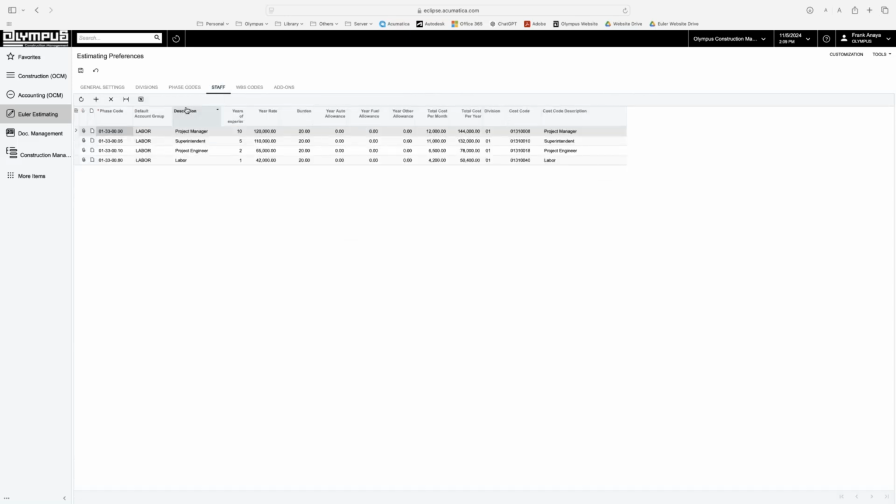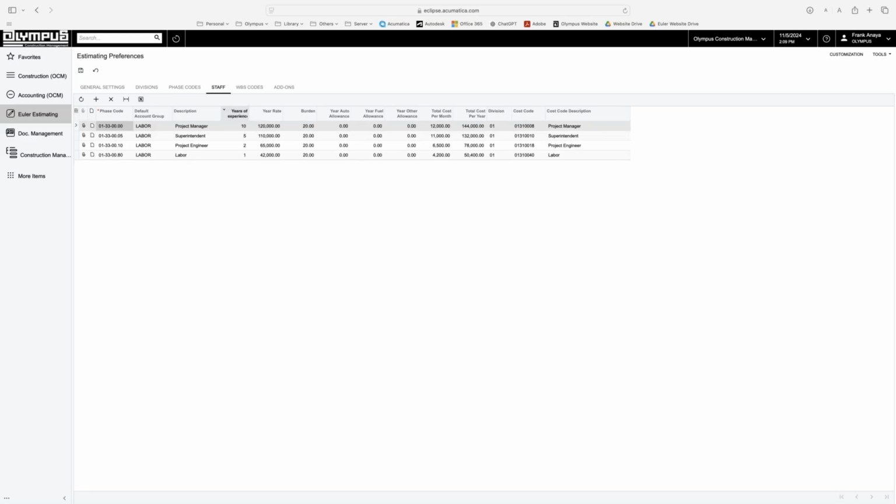So here you can start building the staff that will be placed in your estimate for a specific project. Notice that we have this special field called years of experience. Basically, by defining the years of experience, we have found that it makes estimators' lives easier. For instance, if it's a complex project, you want a project manager with the maximum amount of years of experience available. And if it's something very simple, you may want to go with a cheaper option of a project manager.